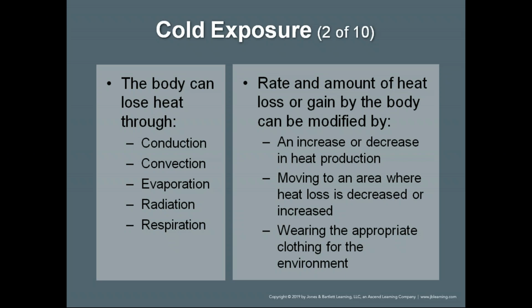What about radiation? Yeah, exactly. Like fire, or just even your body itself giving off heat. Not complicated, but you will see it on the test.